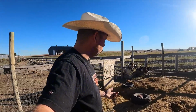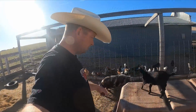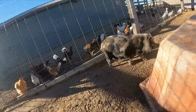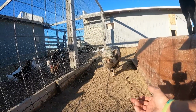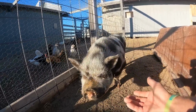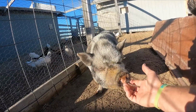But since we're over here in the goat pen, I'll give you the quick tour. This is Petunia, who's really not wanting much to do with us today. Petunia is a pot-bellied pig. Hey, Petunia, come here. Come here and say hi. She's getting friendlier. She's starting to almost like me.